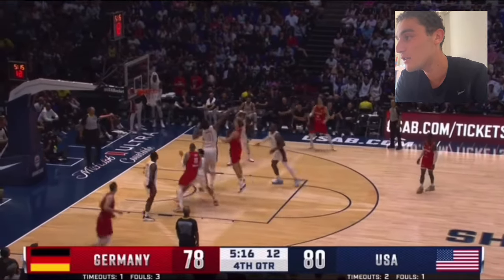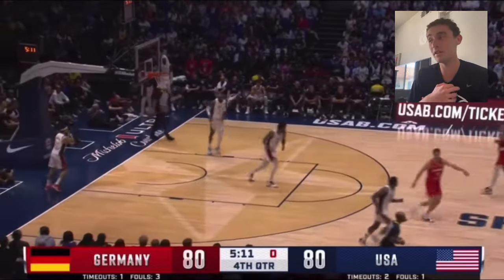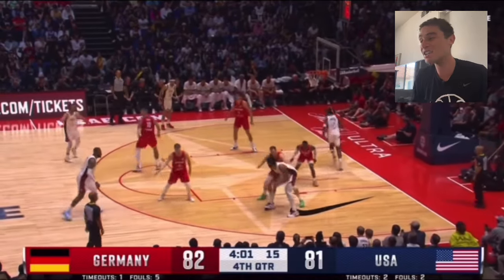This Franz Wagner coming off the screen. Look at that. We're in that drop coverage. We got a switch or we got a hedge. I don't know, bro.